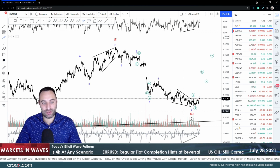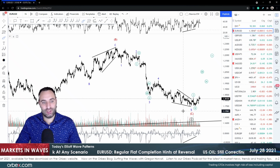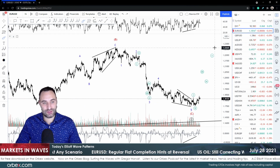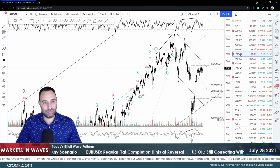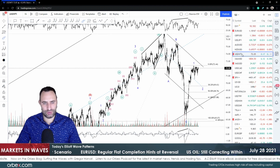We are allowed to have one complex correction in the triangle and diagonal, either leading or lagging. From there, guys, we're in wave 2, so I'm expecting wave 3. That means new highs. Let's pop to the dollar against the, no, that's the US dollar.